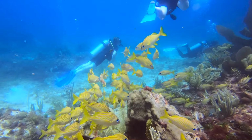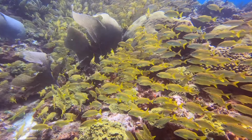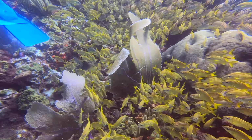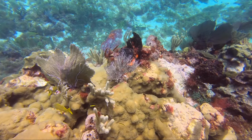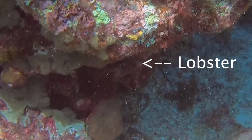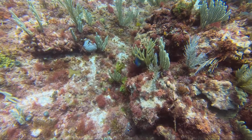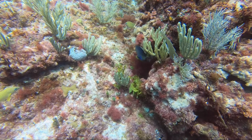We've found out that we have to get an ID book or an ID app or something, so we can ID the fish when we come back. Manchones was not that deep either. I don't remember the exact depth, but it was less than 50 feet, I'm sure. But it was beautiful. Everywhere you looked, there was a different type of fish. I was looking for a turtle. I did not see a turtle.